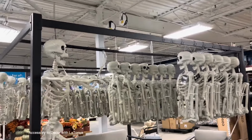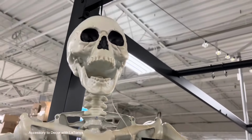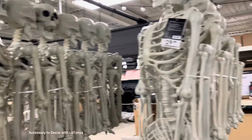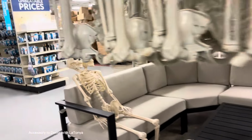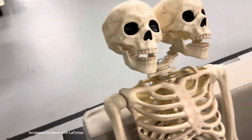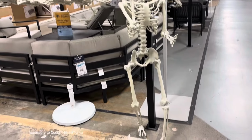Wow, look at all these skeletons hanging here. Wow, a two-headed skeleton. I like how they have some of these skeletons posed here. That's cute.